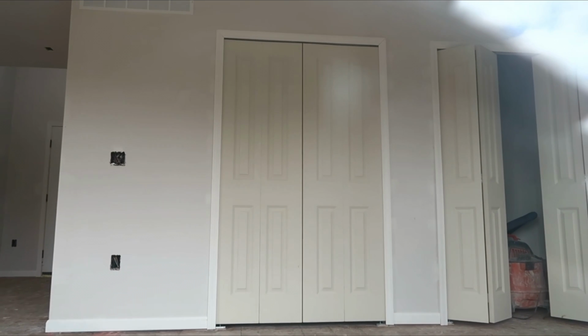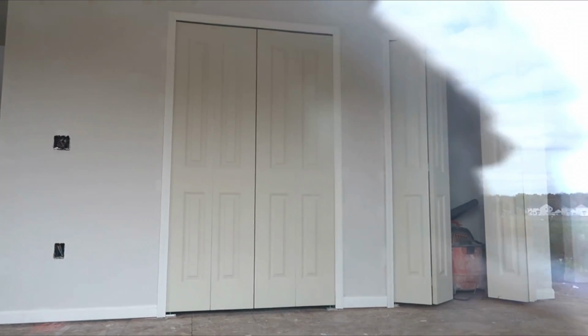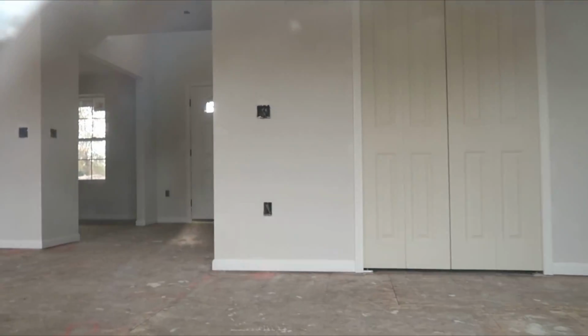Y'all see the pantry doors right there? We can't go in there. Locked out our own house. Right, locked out of our own crib. Every day they've been over here, to the point where I can't even barely record because every day they're working on it. But that's a good thing though.